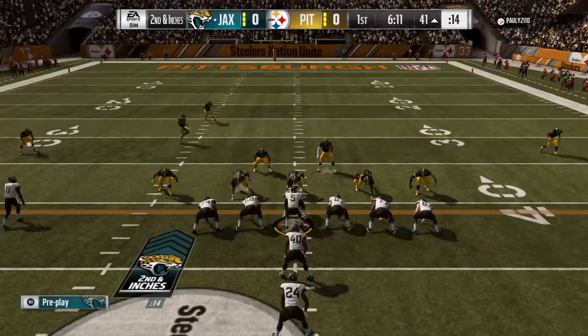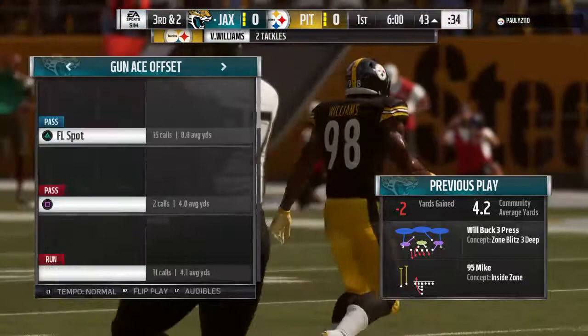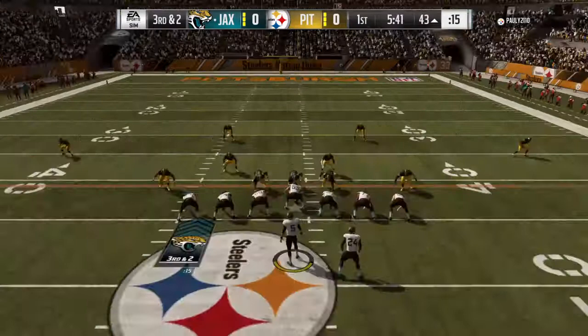On 2nd down, here's Yeldon. And he is going to be stopped cold behind the line of scrimmage. He lost 2 there, and it's 3rd down. It's a tough one right there. He ran right into the teeth of the blitz as the linebacker was freed up in order to stuff that one for a loss. I think quarterbacks got to see that. Got to find a way to audible into something a little more advantageous. So 3rd and 2, this quite possibly 4-down territory, though, if they're stopped.